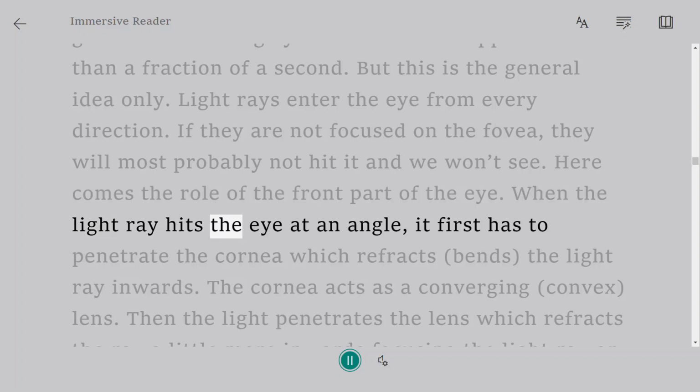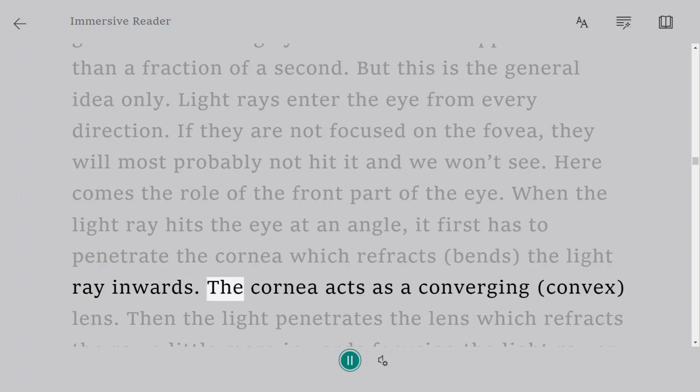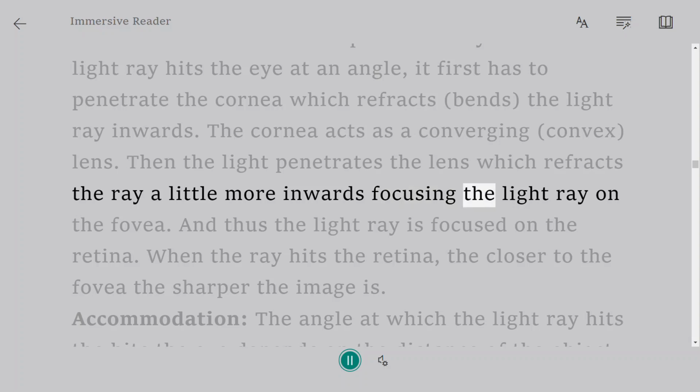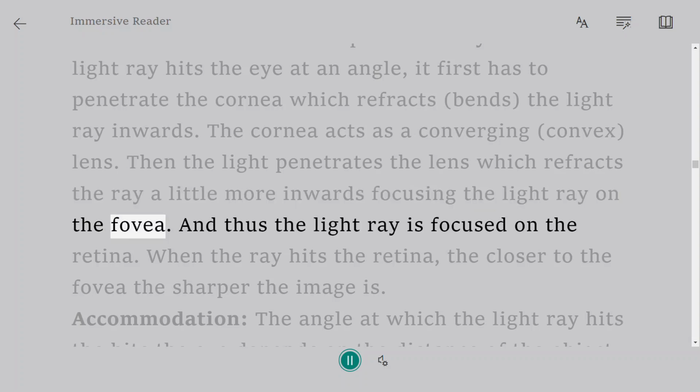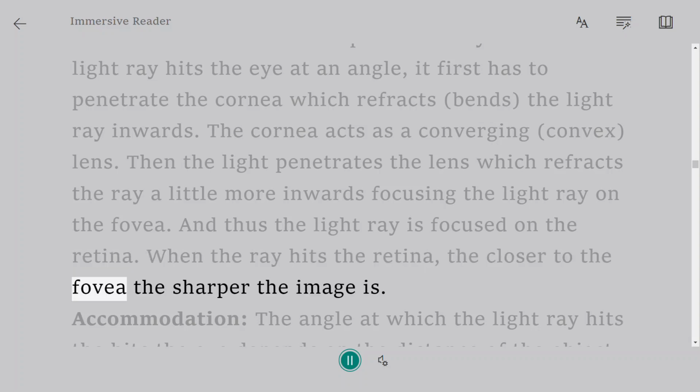When the light ray hits the eye at an angle, it first has to penetrate the cornea, which refracts, or bends, the light ray inwards. The cornea acts as a converging, convex lens. Then the light penetrates the lens, which refracts the ray a little more inwards, focusing the light ray on the fovea. And thus the light ray is focused on the retina. When the ray hits the retina, the closer to the fovea, the sharper the image is.